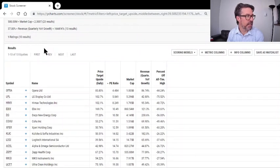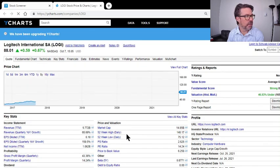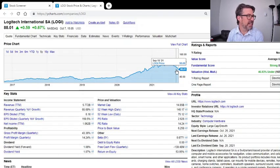The screener gave me 13 different stocks, and out of these I've shortlisted 3. The first one is a large cap, and it's called Logitech. Logitech is a Swiss company. They make computer peripherals like mice, headsets, cameras, and things like that. Since the lockdown, the demand for those kinds of things has gone up significantly. And lately it's been kind of smacked around, and we'll go through that.